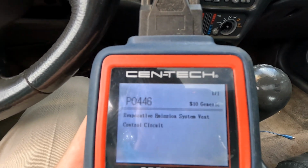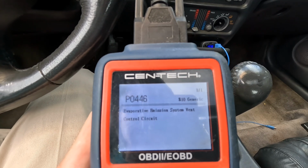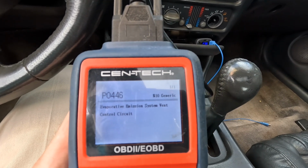Just to make sure that's what that is. And it looks like, okay, that's my evap code. So I do have an issue with the evap, guys. If you've seen other videos on this car, you know that I do. That'll be one of the next things I need to tackle. I do need to tackle that. But this is 1 of 1 code for the evap.